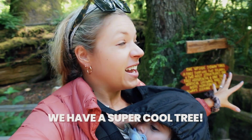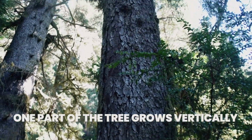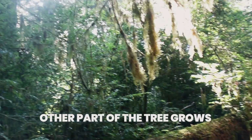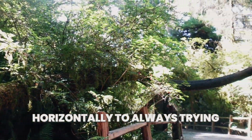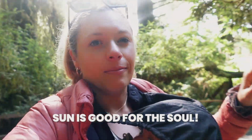Behind me here we have a super cool tree. It's called the upside down tree, where one part of the tree grows vertically and the other part of the tree grows horizontally. It's always trying to seek sunlight. Sun is good for the soul.